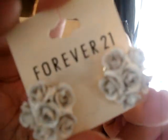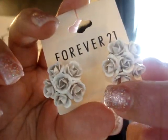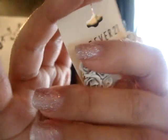And I also bought these cute earrings. They're flowers and I like them. Now these cost $4.80.